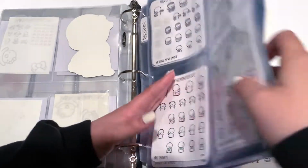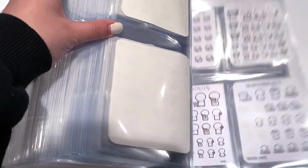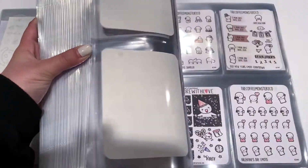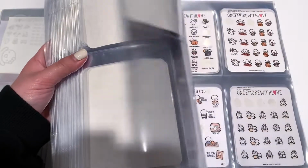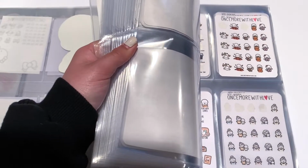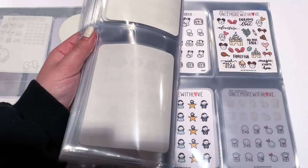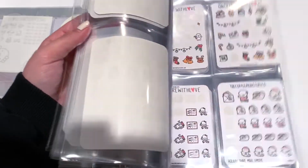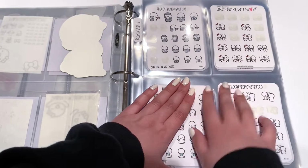I have this massive binder. I'm not going to go through every single one I have because we would be here forever. I have an entire video on this collection if you guys want to check it out. But I have fallen under a spell of the Coffee Monsters Co. and Once More With Love. They are like my children. I cannot pick a favorite. Every day it changes. My mom once told me that she does have a favorite child, but it changes every day. And that is exactly how I feel about Once More With Love and the Coffee Monsters Co. I cannot choose a favorite. It depends the day. It depends the week. It depends the releases. I love them both equally so, so, so much.